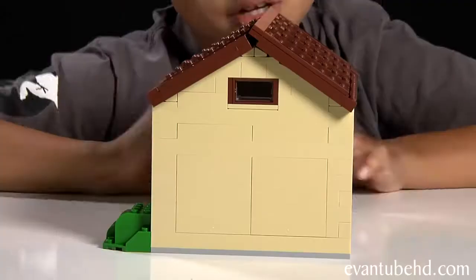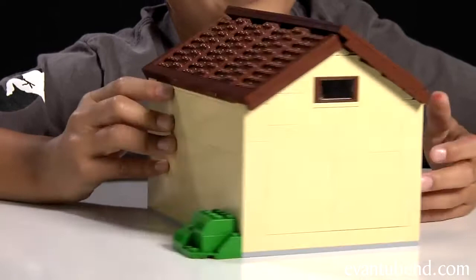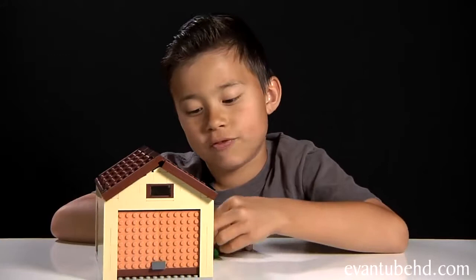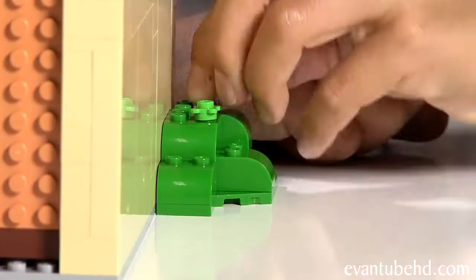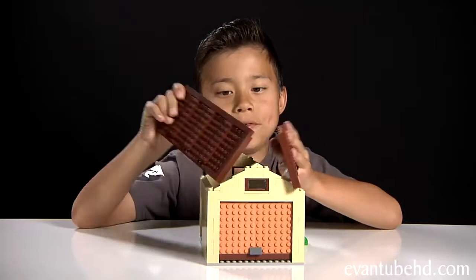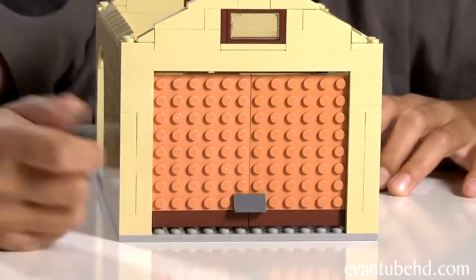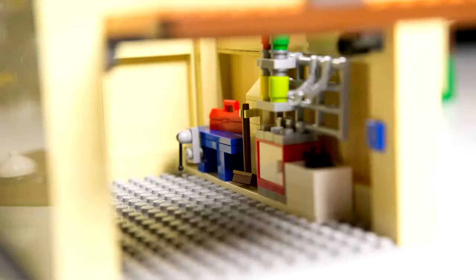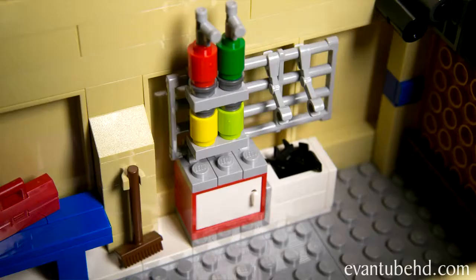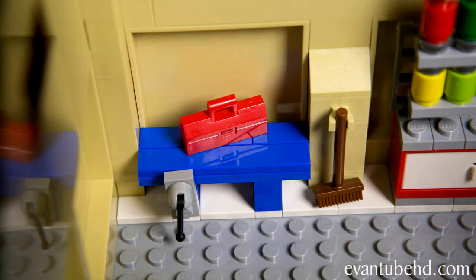Here's a look around town. There's a bush here and you actually can use flowers in here. To see better, you can take the roof off the garage. You also can open the garage door like this. Inside, we have Homer's workshop. There's a bunch of tools. There are two little windows on the top of the garage, a little rack, some cans of paint, a broom, a little crafting table with a toolbox on it.